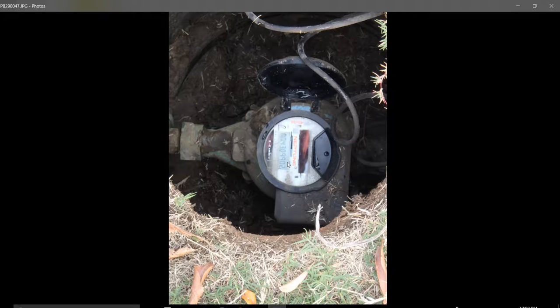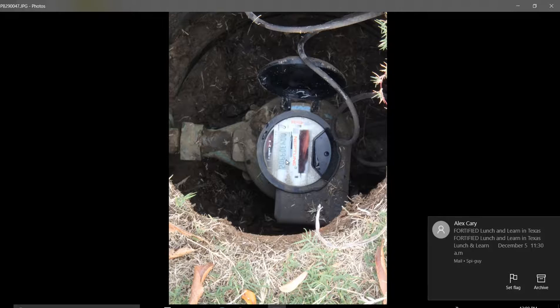So if you think you have a leak, you can remove that cover and just stare at this. It blinks on and off. You sit there and stare at it for a minute or two and look to see if it starts counting. If everything's off, it should stay still. Like this would be 902. It would stay that way. But if there's a leak or anything running in the house, it'll start counting: 902, 906, 912. It'll start counting numbers.